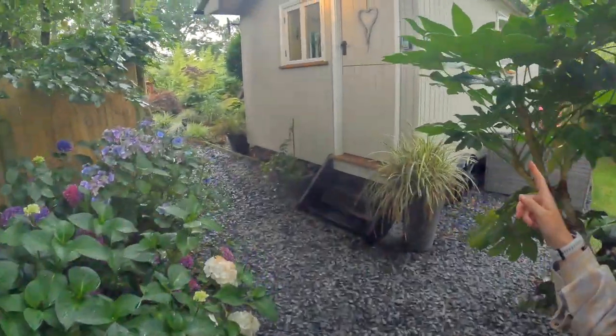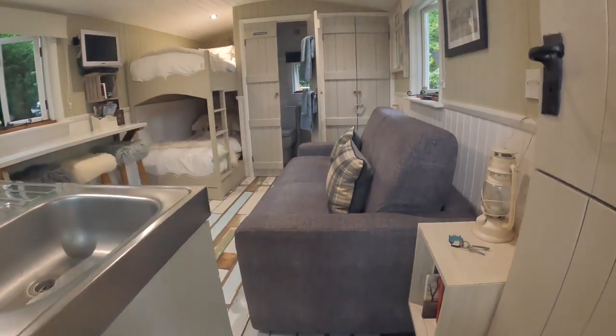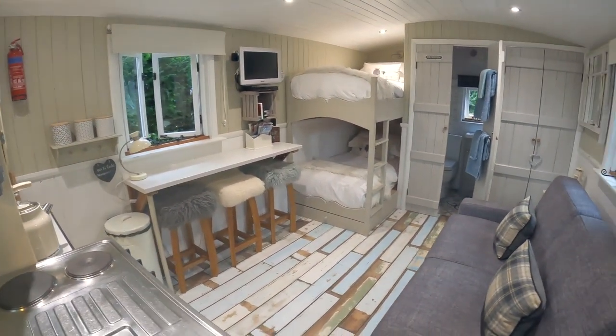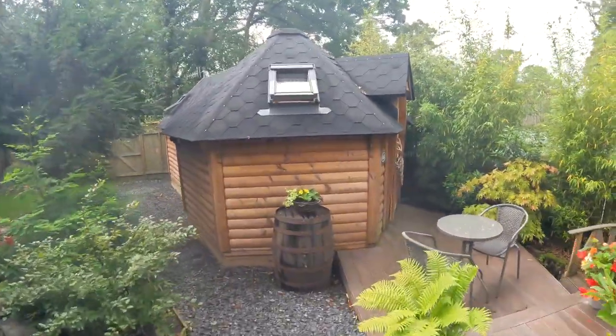There are actually three little huts here. So there's Ash, which we stayed in. That is a two bed, it has bunk beds. Then there is Birch, which is this one here, which has a double pull-out sofa bed and bunk beds. A little bit bigger, so kind of a family pod. And then we have the really cute little hut at the end, which is called Oak.